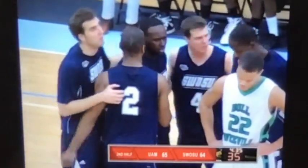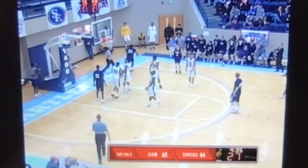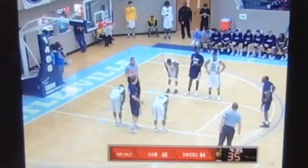My goodness. Chase Elliott, the pride of Bristow, Oklahoma. Take a look at him again. Inside the paint, goes up, puts it up and in, hangs on the rim, and now he'll have the opportunity for the three-point play. And every free throw from this point on is just going to weigh heavily. Here comes Elliott. You see the expression. He knows what this one means. It's up. It's in.